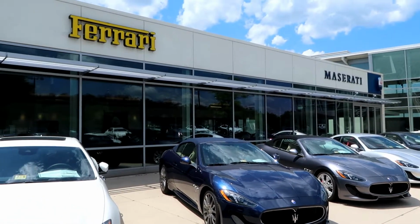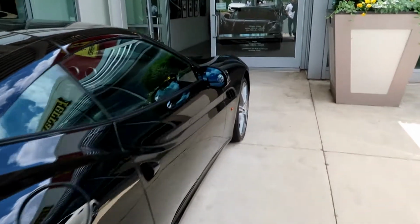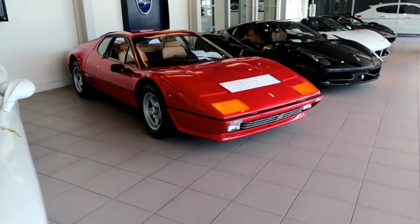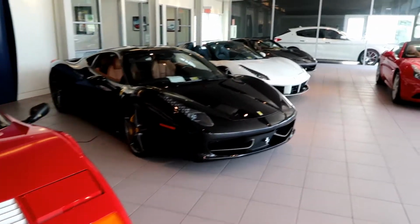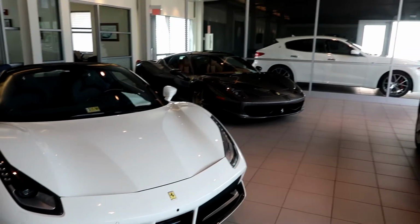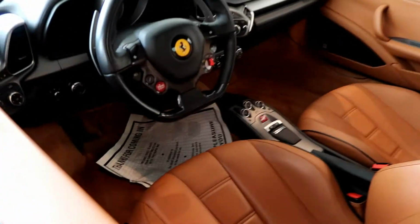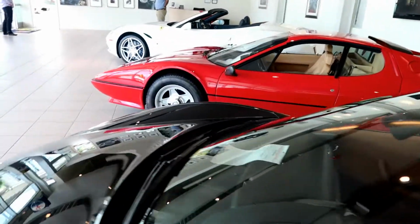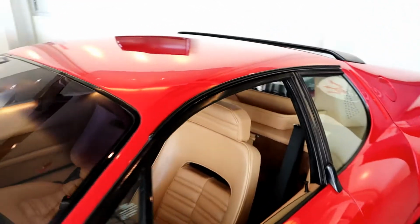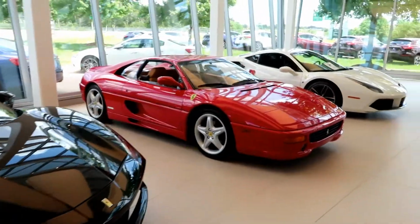Alright, I'm at the Maserati and Ferrari dealership. Let's see what they have in store. Here's some other ones. This is a 355.